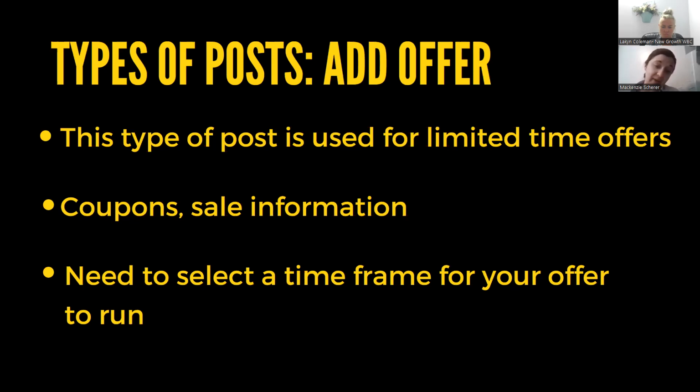You're going to have to select a time frame for your offer to run. And I believe you can only run it for up to a month on this one. Don't quote me on that. It might have changed. But you have to select a time frame up. Google will automatically remove that offer post from public view. So you don't have to remember to come back and remove that coupon post or anything like that, because Google will automatically remove that for you, which can be really helpful if you've got like a 24-hour flash sale or something like that, where you really don't want people constantly asking.